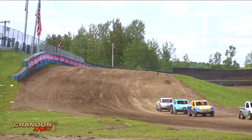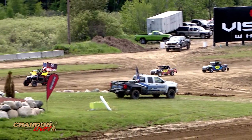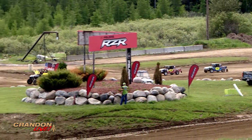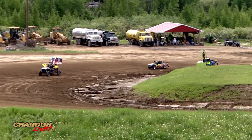I know even the mod Kart kids, a lot of them make the trek from the West Coast here for Labor Day Crandon as well. So this one we've got 8 cars in it. I would say this is probably going to be 15 deep come Labor Day.